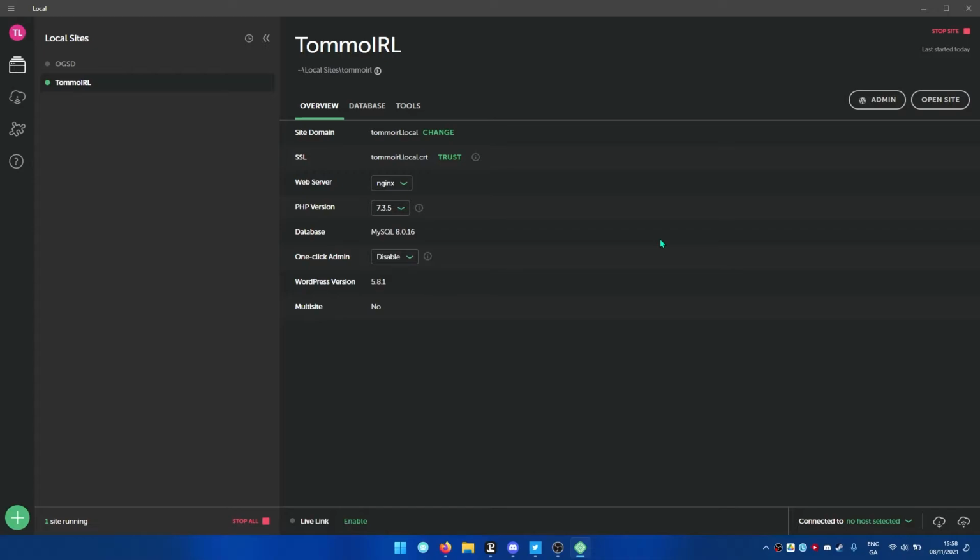And here we go. So I can see here now, my site domain is tomoyrl.local. You've got an SSL cert. Don't really need to worry about any of this stuff. This is all exactly what we want it to be. So what we can do now is go straight up to this little admin button right here, and that's going to open up a new web page.